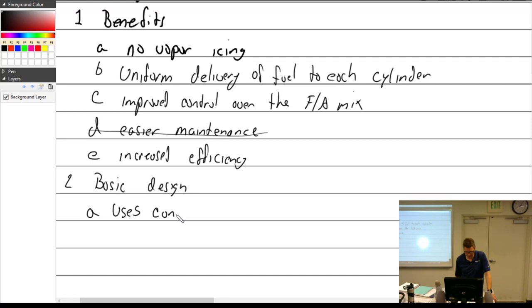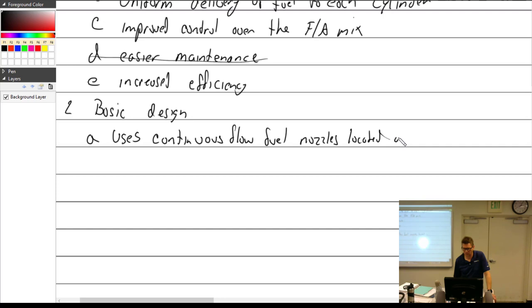Continuous flow fuel nozzles located at cylinder intake. So this is right before the cylinder. It's on the cylinder. I don't know if you guys can remember when you built your Lycoming engines. On the cylinder, there's an eighth inch pipe plug. It's torque on an eighth inch pipe plug, by the way, 40. Not 110? No. Okay. So you pull out that pipe plug and it would go right about there. It's a little different spot, but it's right there in the intake.